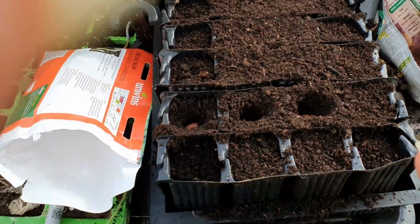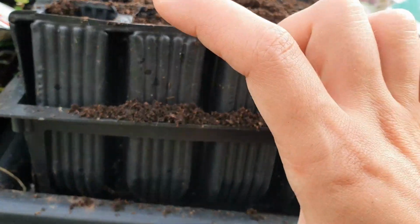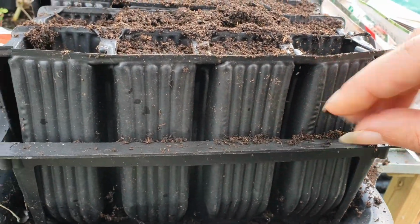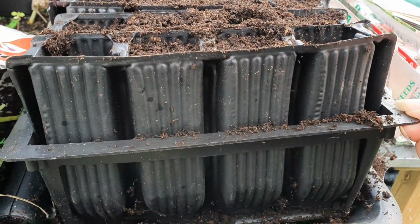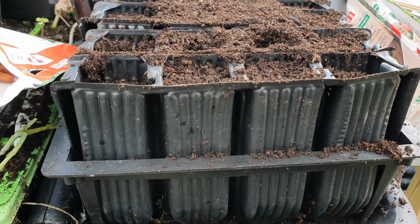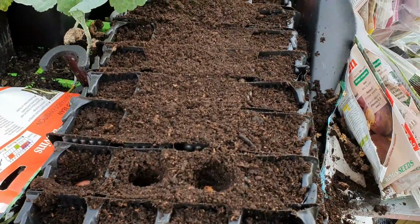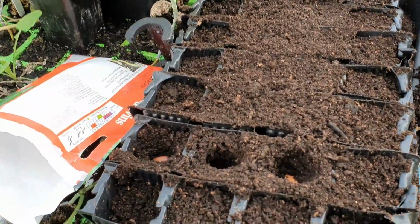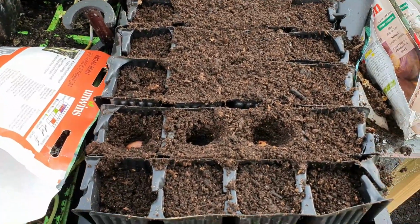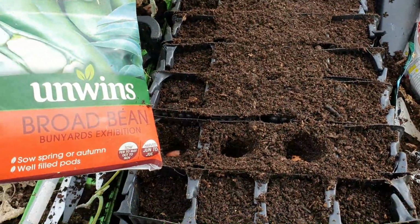This is fresh compost, and these are the long trays for growing beans and corn and stuff, anything with a long root. I can't remember what they're called, root trainers or something, but you can use toilet rolls and stuff like that. So yeah, that is my broad beans.